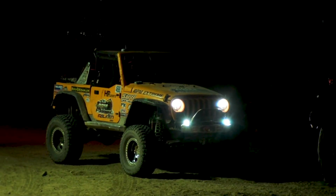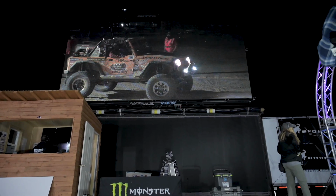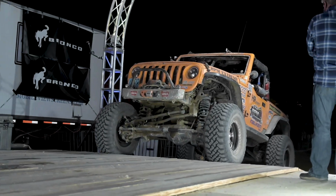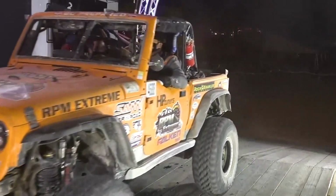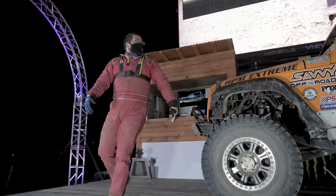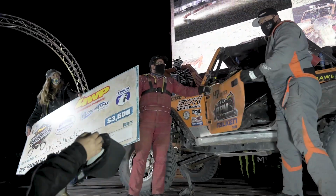Great job. John Schaefer pulling in. He is an unofficial second place finisher. It's been one heck of a day, but John Schaefer's here, dragging a sway bar, dragging all sorts of stuff. This thing's beaten and battered. John, he's a podium hat.